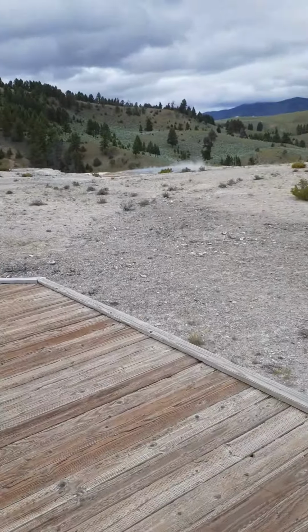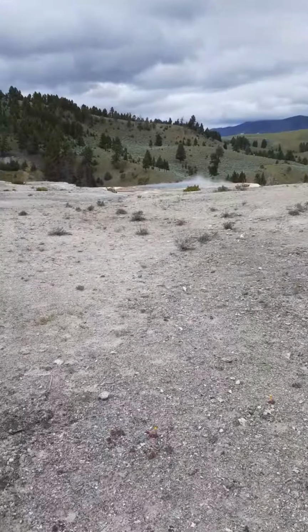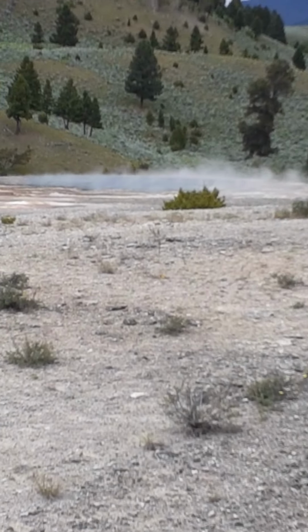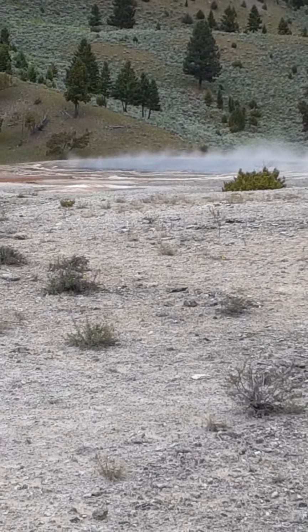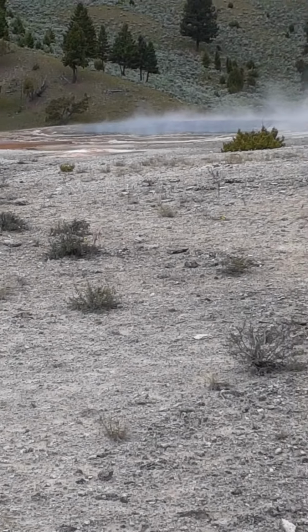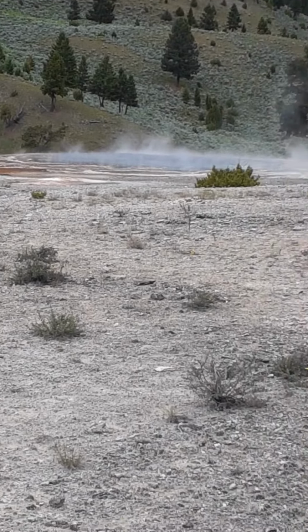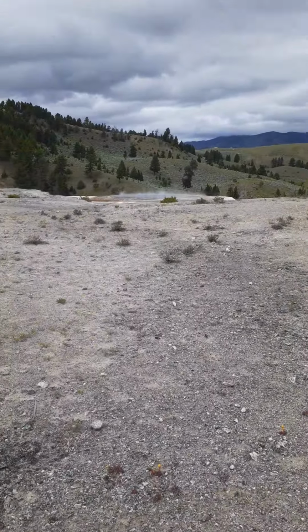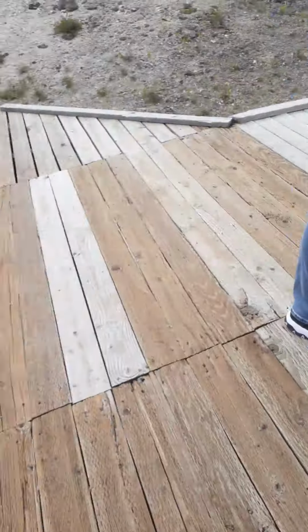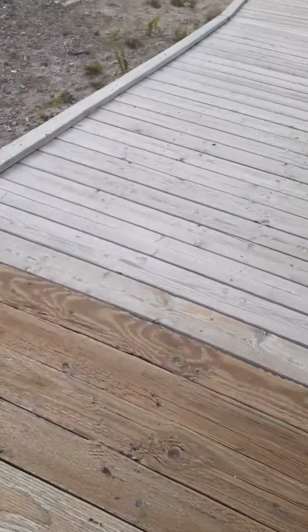Oh, I see it. Look. Let's get closer. Oh, it's right there. It looks like you could walk over there if you avoid all this white. You can sort of see the water in there. If you didn't fall on this white, you would be able to get to that hot springs. Yep. This is still cool. It's so cool. So I can wear it. Yeah, my hat, right?